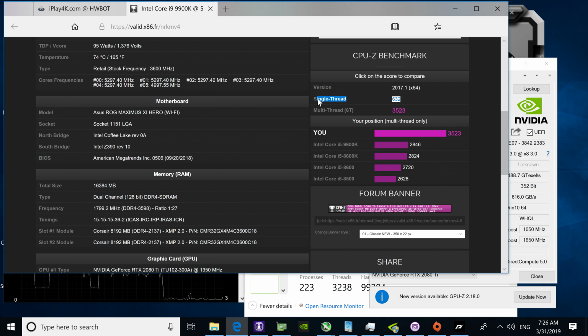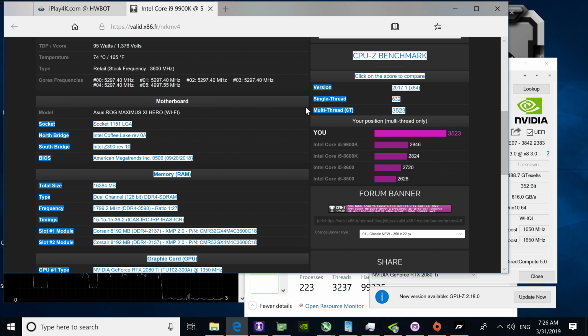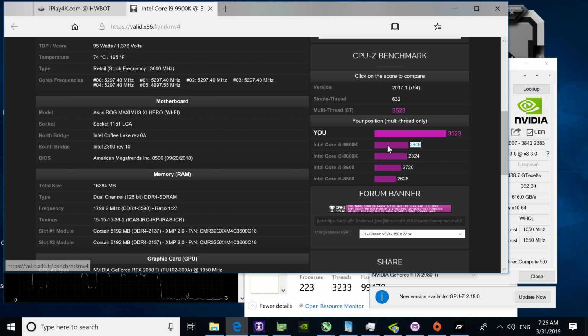So single thread, multi-threads. And multi-threads, guys, 6 core. Look, I'm dominating the i5 9600K at stock. I'm dominating by almost 100 points. I mean 1000 points. This is a lot. And I'm dominating almost by 1000 points also the i5 8600K.